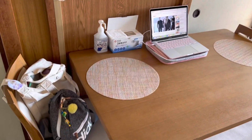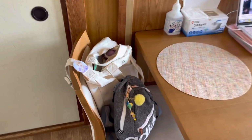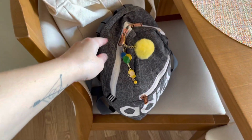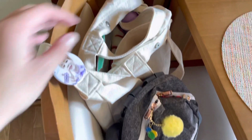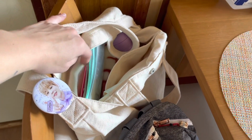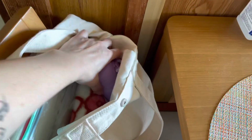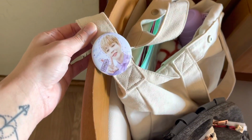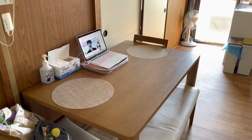But yeah, here's my little dining table area. This chair is designated for literally just my bags every day. This is my regular everyday bag purse kind of thing. It's a little backpack. And this is kind of like my school bag. I have paperwork for school in there, a blanket because it gets cold at school, and a water bottle, and this little pin of Jimin from BTS because I absolutely adore him. But yeah, here's a little dining table area.